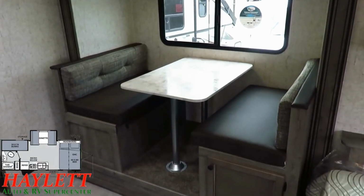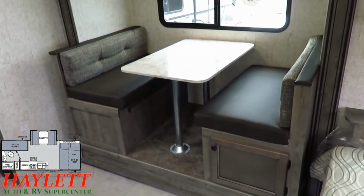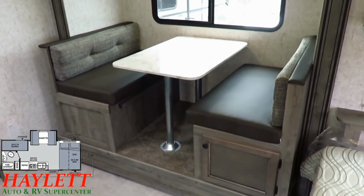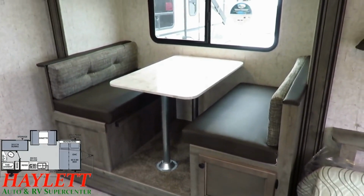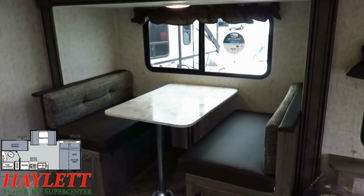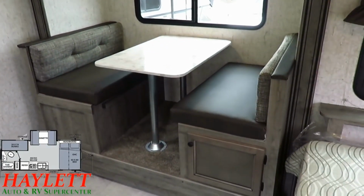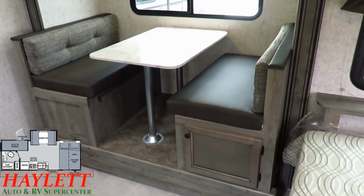But this is probably how you're going to spend most of your time with this dinette. And remember, once again, this is a full 4-person dinette due to the fact that it has the extra space from the slide out as compared to the 185 BH or maybe the 1700 BH Winnebago or any of those no-slide little BHs effectively.